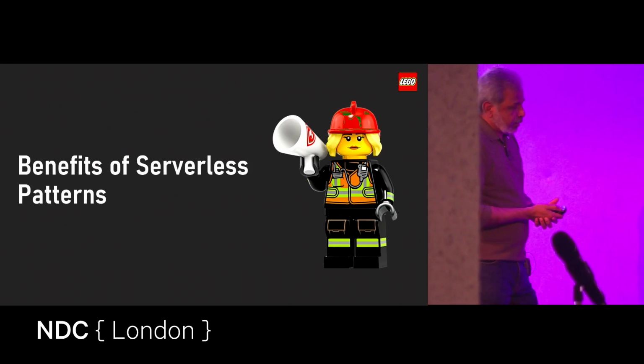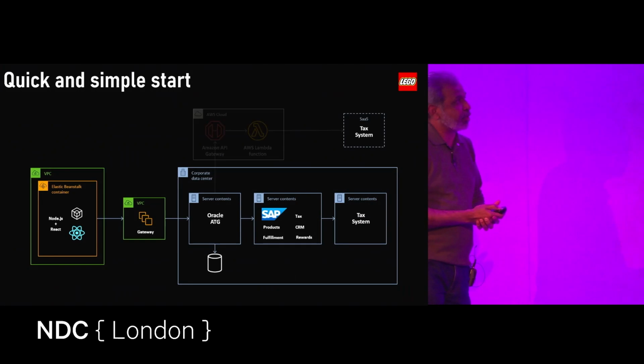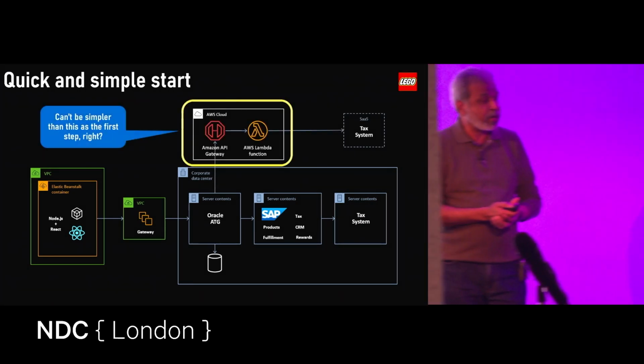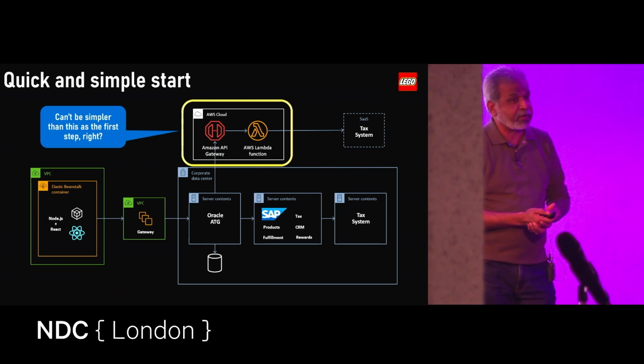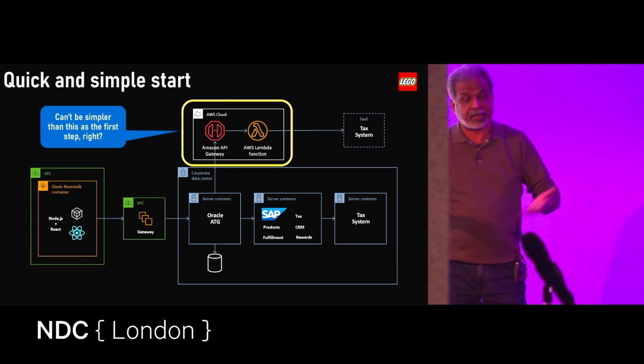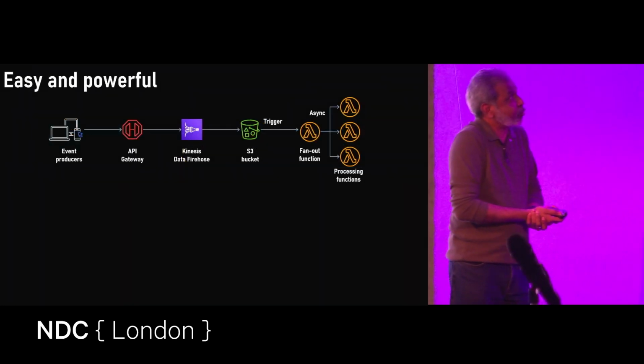Okay, so coming towards the benefits of patterns. Like I mentioned earlier, this is where we started. A simple pattern, an API gateway and Lambda function. People won't even consider that a pattern these days because they're everywhere, right? So that's where it started, and from there, things moved on.